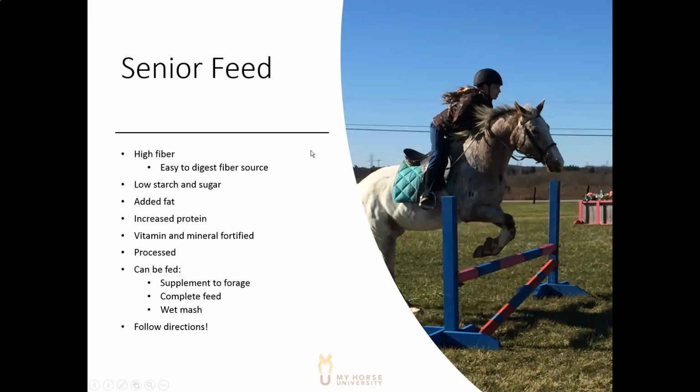But the great thing about senior feeds is they are high in fiber, but they are usually developed with very easy to digest fiber sources. So you may see beet pulp in your senior feed or alfalfa meal in your senior feed. They're also developed to be low starch and sugar intake for the horse. So a lot of our older horses that are dealing with Cushing's or laminitis type issues, this is a great feed for them to be on.